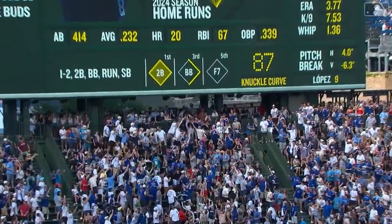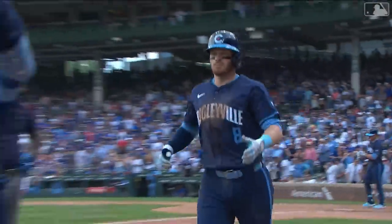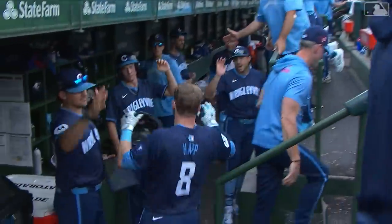Cubs have a 5-2 lead. Fantastic, as Ian Happ crushes a home run. That ball was hit way out of here, for the back of the bleachers. That was underneath the video board out there in left center field. Cubs with 4 home runs on the game today.